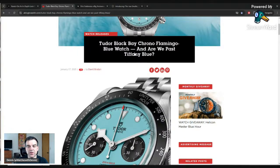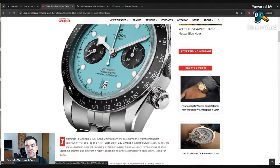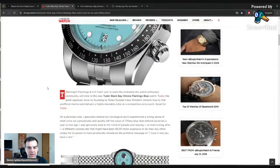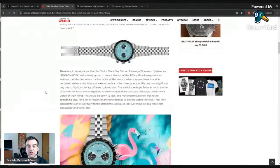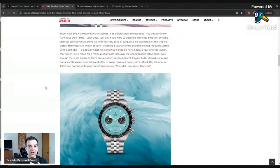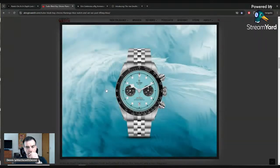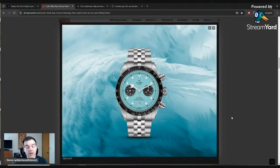But Tudor calls this flamingo blue, which is one of the lamest names, and it tells me nothing that I can possibly think of. The article actually notes that Tudor pointed out in their press release that they know flamingos aren't blue, but they think if you were to describe flamingo blue, people would come up with this tone of turquoise. But why not just call it turquoise? We all know what this really is. This is Tiffany blue.